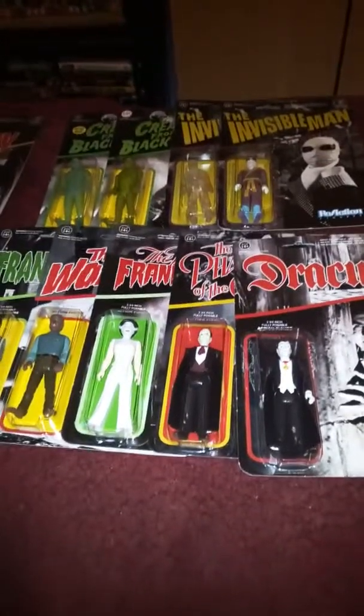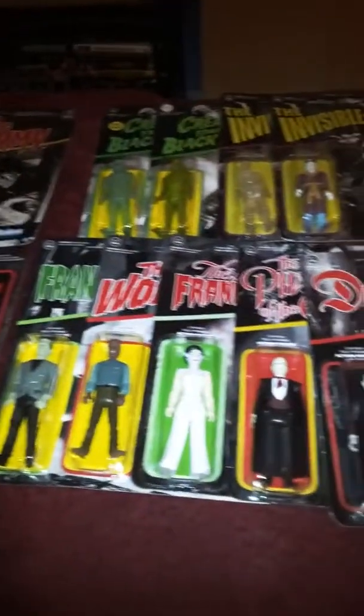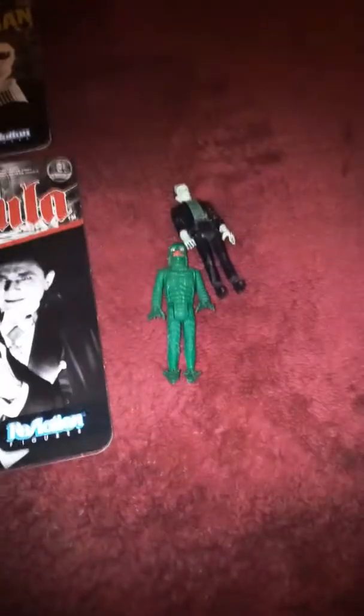Today I thought we would take a little look at my ReAction figures by Funko. They're classic style. Most of my collection are Universal Monsters and some variants. I also have some classic loose figures by Remco to show you, but first of all we will look at the miscellaneous horror figures that I have in my collection.